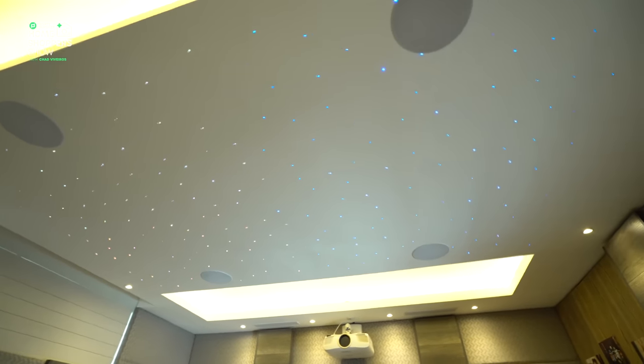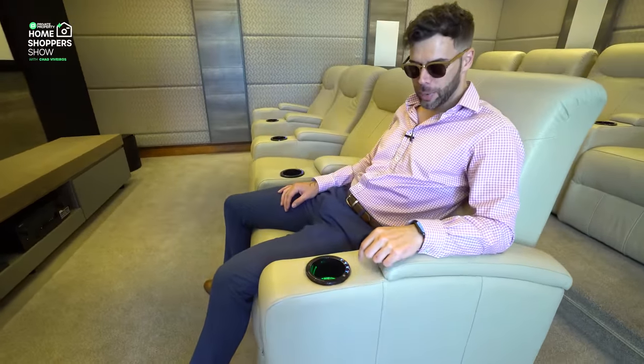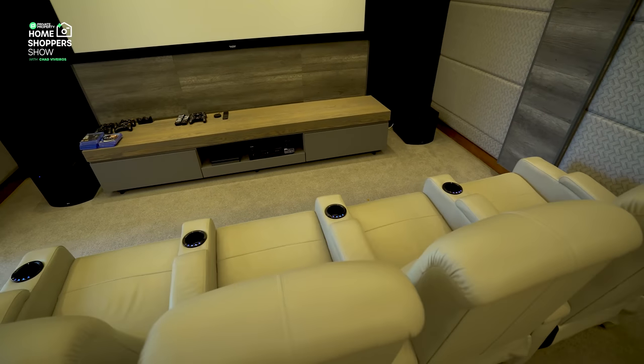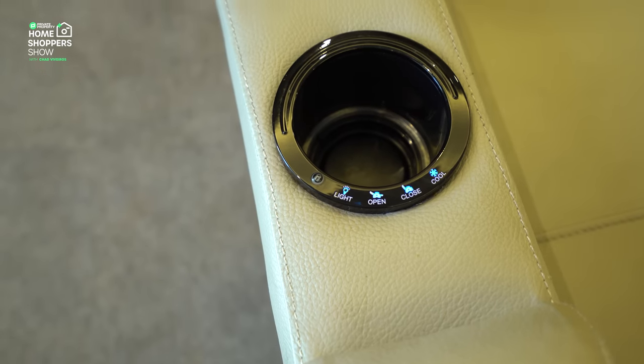But then let's talk about the chairs, because the chairs obviously have to come with a drinks holder, but these drinks holders have got a light. They open and close, as well as cool your drinks so that no matter how hot and tense the action gets on the TV in front of you, your drink is always going to stay icy cold.